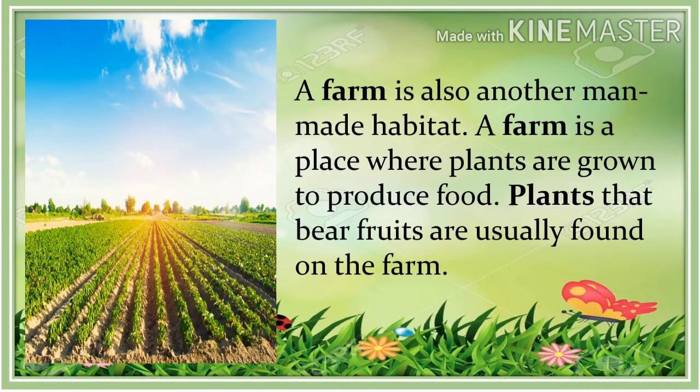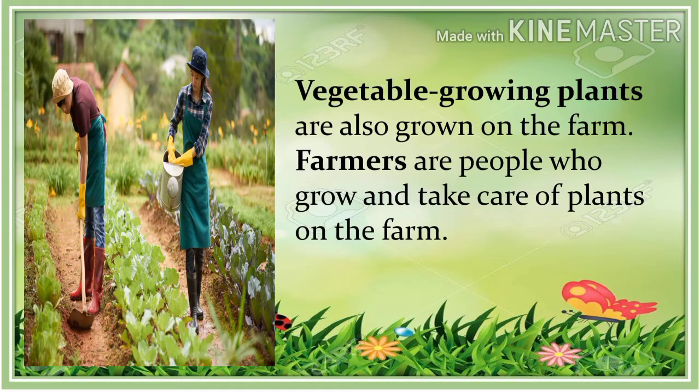A farm is also another man-made habitat. A farm is a place where plants are grown to produce food. Plants that bear fruits are usually found on the farm. Vegetable growing plants are also grown on the farm, and farmers are people who grow and take care of plants on the farm.